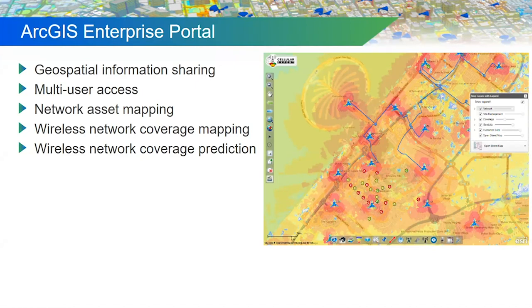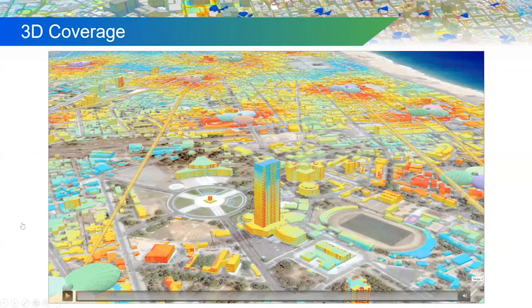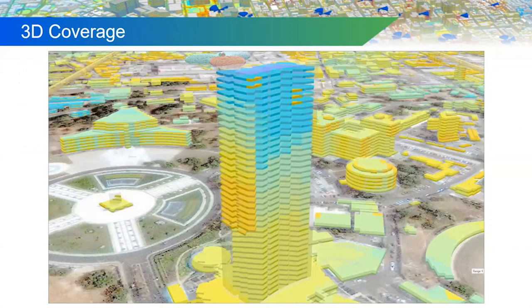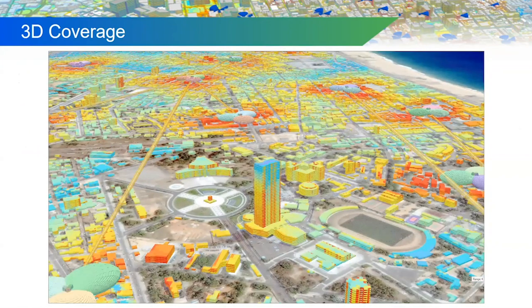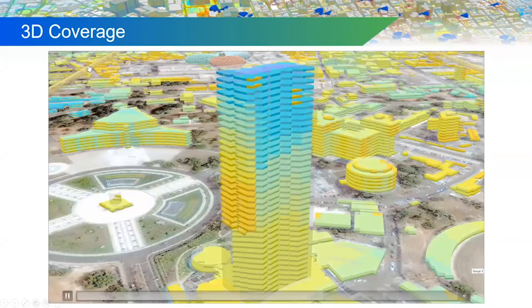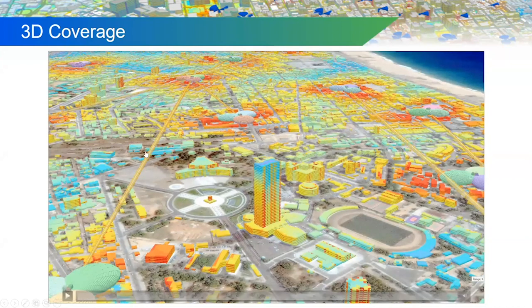And with our most recent development, network coverage prediction can be done directly in ArcGIS Enterprise Portal. Before going to it, I would like to show you 3D coverage visualization capabilities. So in 3D, we can generate field strength or other layers for each building floor. This allows us to better understand signal propagation and service quality at different heights. Also, 3D can sometimes be useful in planning microwave links, especially in areas with a lot of obstacles. As we can see here, the microwave link can be created in a 3D environment and shoot in between the buildings.